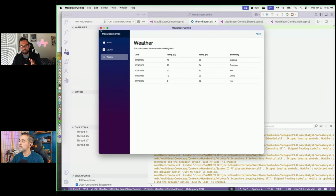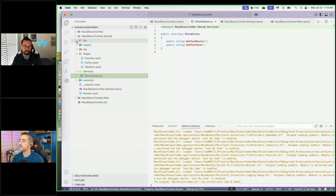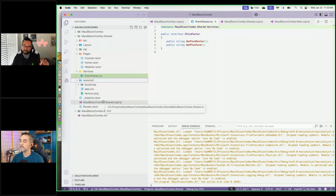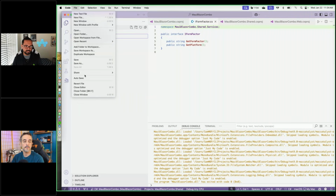So your Blazor and your MAUI code can live side by side, and you can truly share your styles. So if you look at wwwroot, all of your app CSS, your favicons, all of your JavaScript, they can all live in one place and be referenced from both native apps and web apps, which makes things really nice.